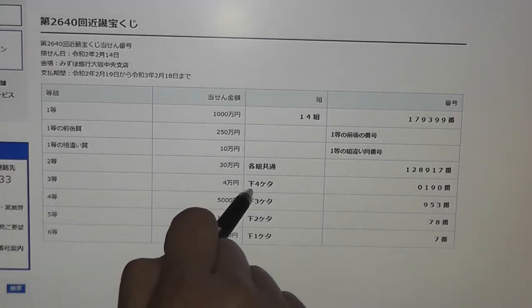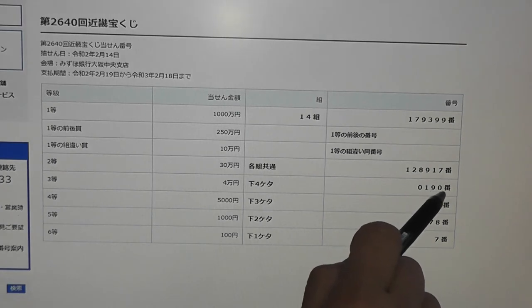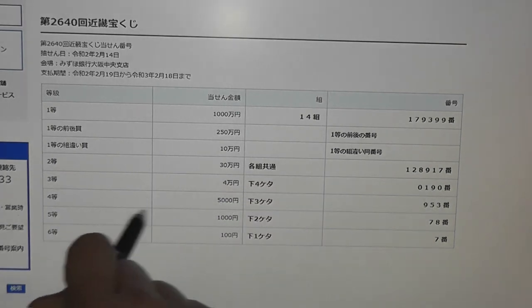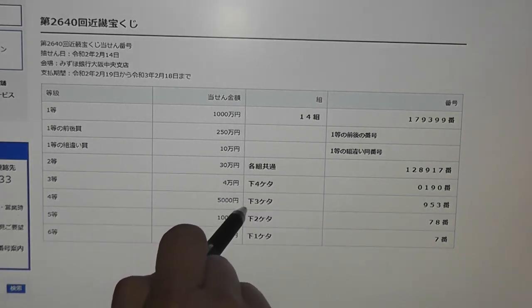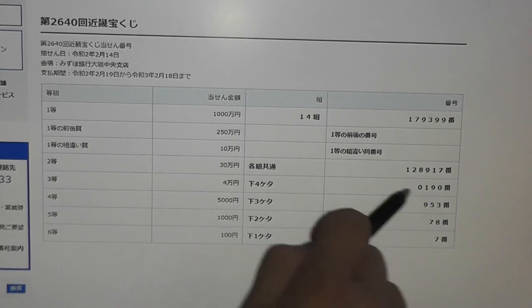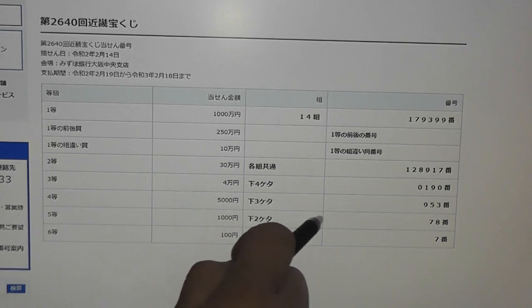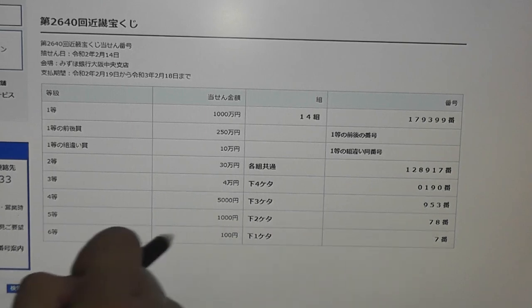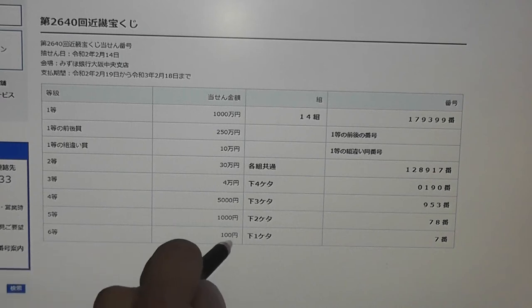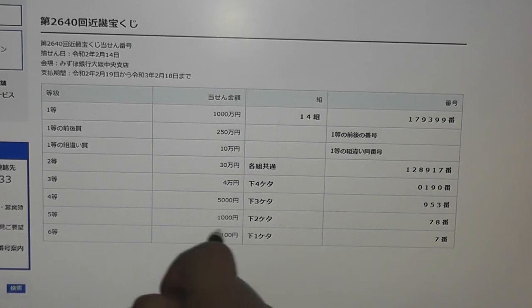For the third prize, Santo, that is Yonman. The last four digits of your numbers must be 0190. For the fourth prize, Gosen, the last three digits of your numbers must be 953. For the fifth prize, Senen, the last two digits of your numbers must be 78. And for the sixth prize, Hyakuen, the last digit of your number must be 7 to win this prize.